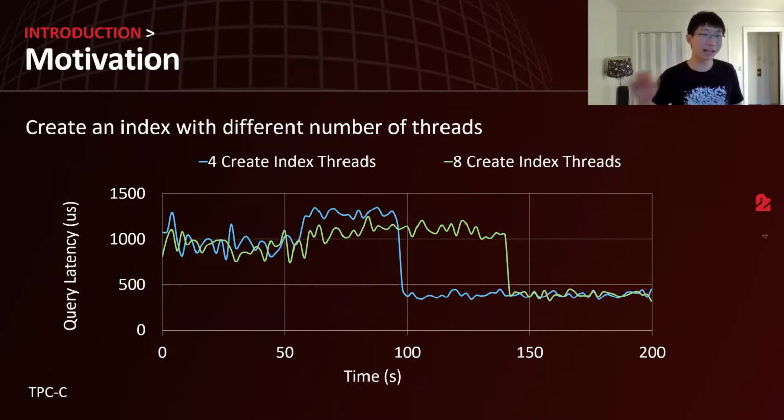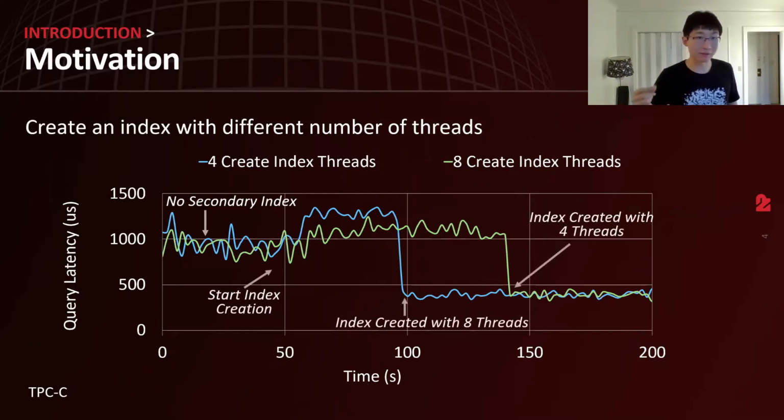Also, to further motivate the necessity of behavior models, here I'm showing you an example experiment where we remove an important secondary index from the TPCC workload and then create this index back as a self-driving action with two different choices that use a different number of create index threads. We start the workload with no secondary index, and you can see that the query latency at this stage is relatively high. Then we apply the create index action at around 50 seconds.